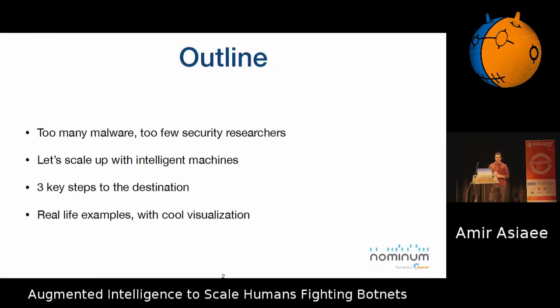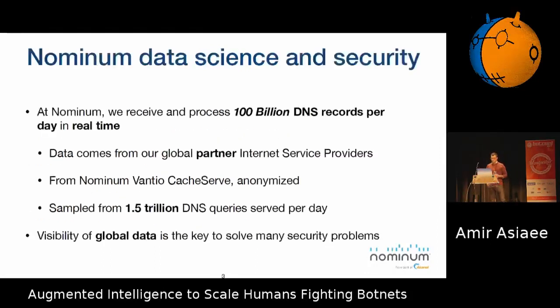I'll focus on three key steps that lead us to our destination, and I will show you some real-life examples of how we detect and block botnets with some cool visualizations. So a little bit about Nominum, now part of Akamai, data science and security team.